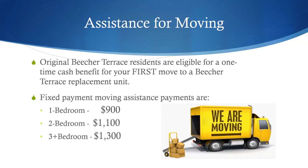Hello, everyone. I just wanted to go over the amounts of monies that you're eligible for once you go back to a replacement Beecher unit. The fixed payment will be $900 for one bedrooms, $1,100 for two bedrooms, and three bedrooms is $1,300. And that amount will be determined by the size unit that you lease. So it's not the size unit you're in, but the size that you go into is what the amount will be based on. You'll also be eligible for assistance with security deposits and any utility deposits.